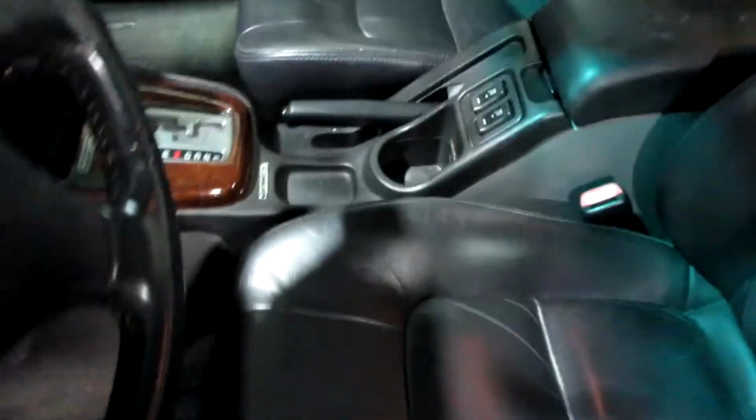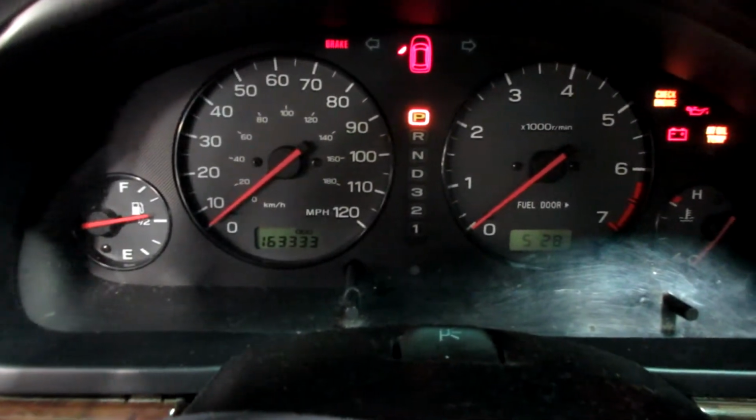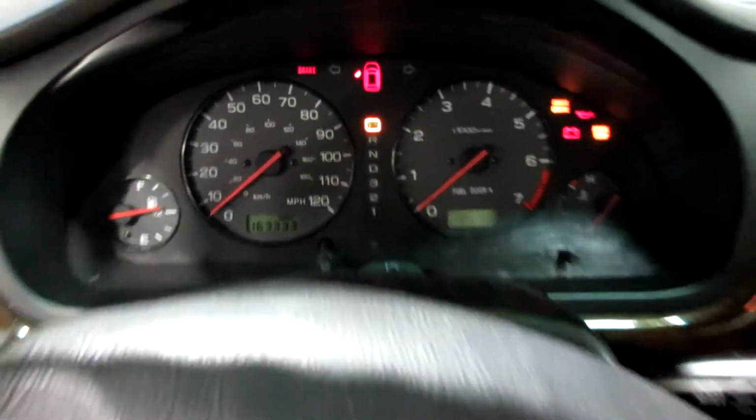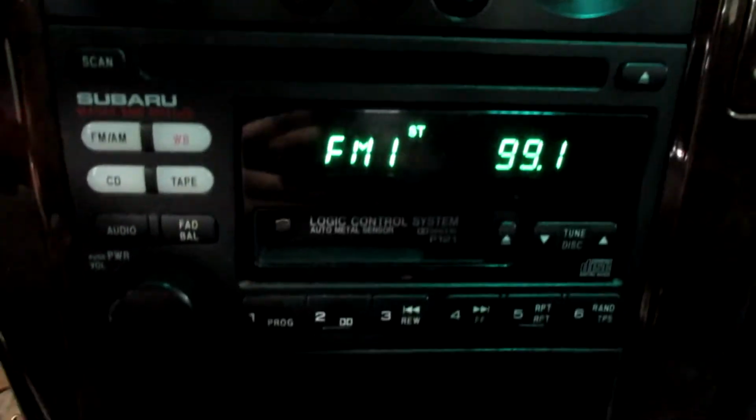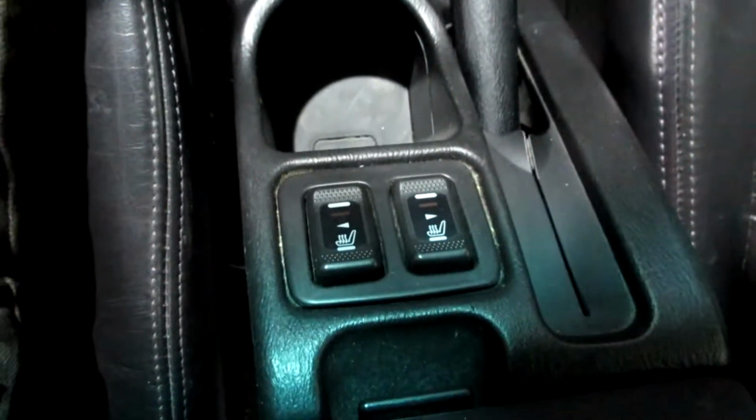We have a black leather interior, black and gray. This vehicle currently has 163,333 miles on the motor. Temperature controls there, CD player, cassette player, heated seats.